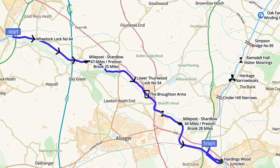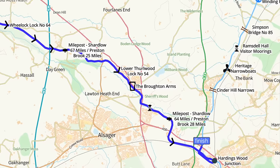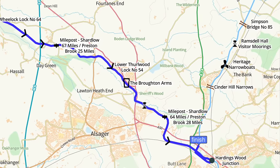Good morning. We're heading south on Trent and Mersey from Wheelock towards the junction of the Macclesfield Canal. Not sure if we're going to make it all the way there today because it's something like 23 or 25 locks. I think they call it Heartbreak Hill. So a lot of locks to do today. Paul and Anthony behind.